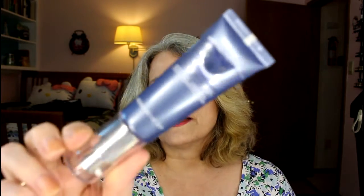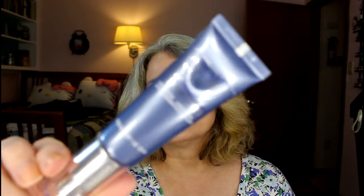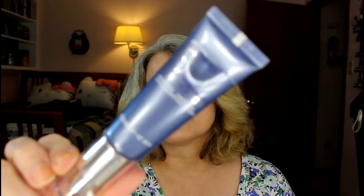I'm very happy that I have another one, and I will be using that as soon as I figure out if that's going to be my next serum or not. I believe I had this in my 100 pan. I know that it was in my use up for the year, and now I've used it up.